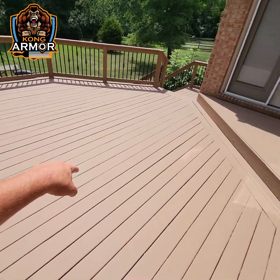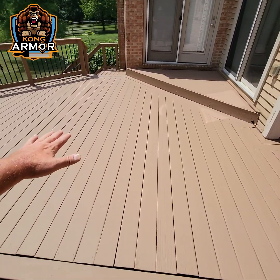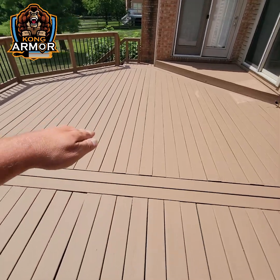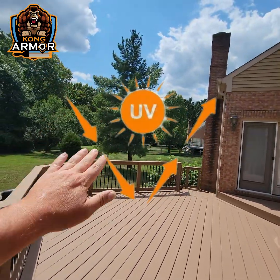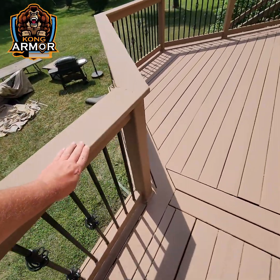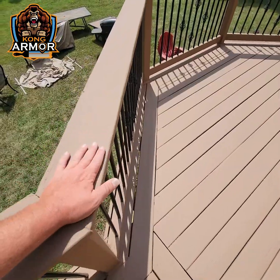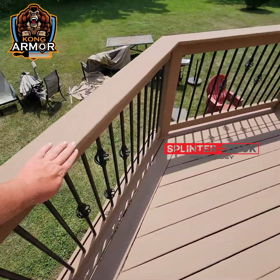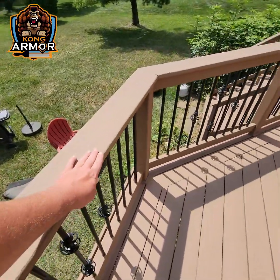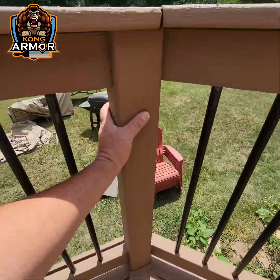UV deflection here, what we call UV block in Kong. It has thousands of little tiny microscopic miracle-like particles throughout the film. The rays will come down and hit this, deflect, and they'll go back up into the atmosphere where they belong. True splinter lock. The kids can come out here and touch the deck system. Before, this was all frayed and chewed up, and now it's just beautiful. There's no way for you to run your hands across any of this. Look how beautiful. And get splinters.